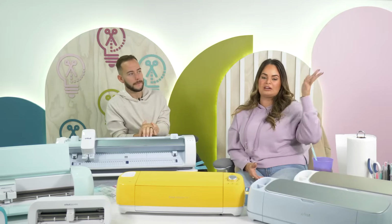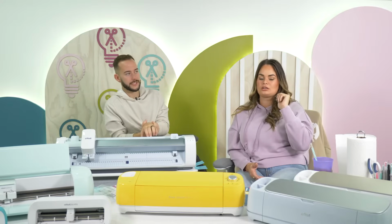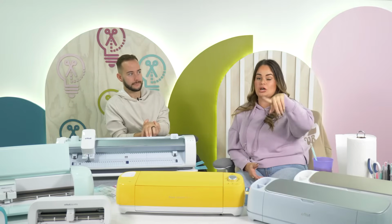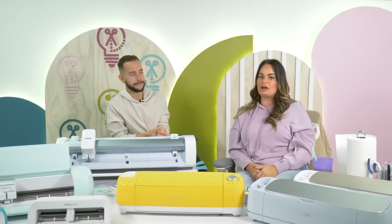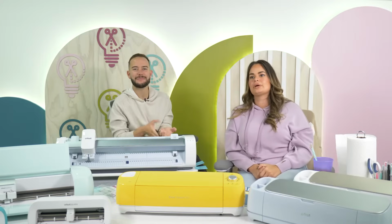It could be, if you need it for inkjet or if you need it for sublimation, it can be converted. But just know, once you put one type of ink in there, it's yours. You're married to that. So anyway, we love both of those printers for inkjet.